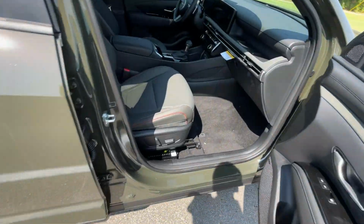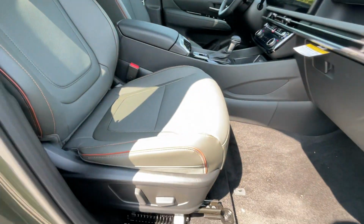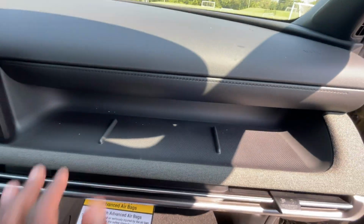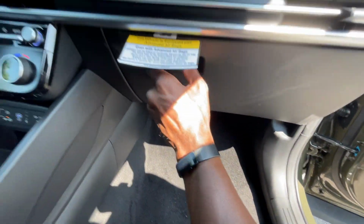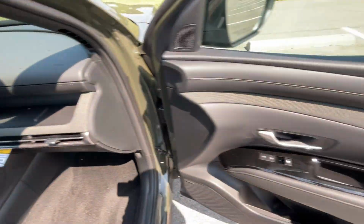Front passenger seat, we do get power adjustability. And then over here, nice storage area on top, and then we have the glove compartment down here below.